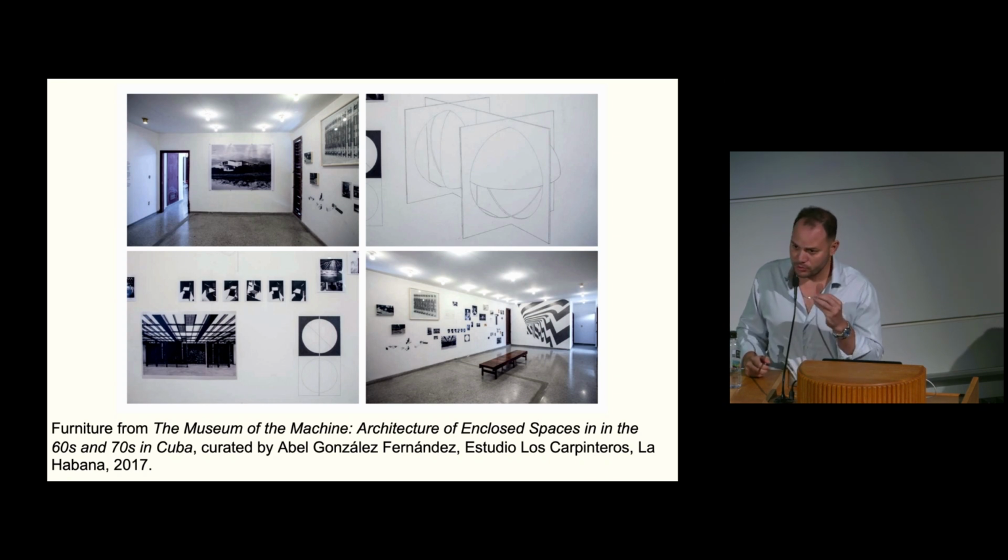And each furniture piece was a synecdoche, or a metaphor, of a system that goes from the smaller scale of architecture, furniture, design, interior design, to urbanism. These furniture pieces carry the ethos of a planifier, a master plan for the development of Cuba in the 50s, the 60s, and the 70s.